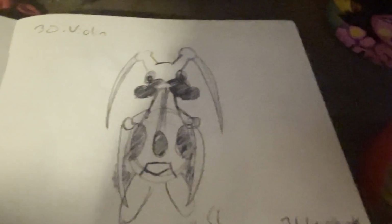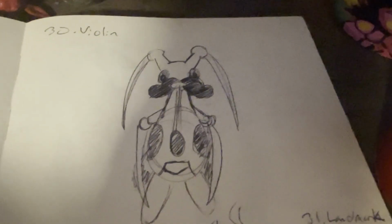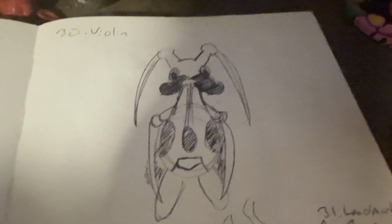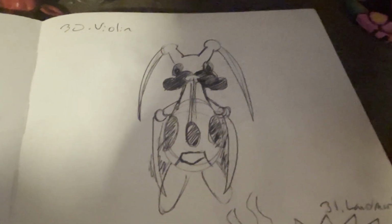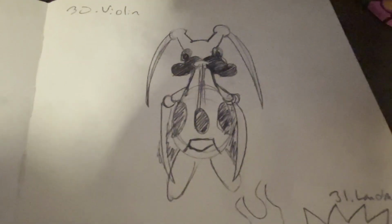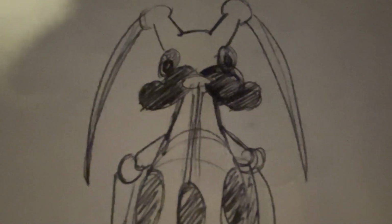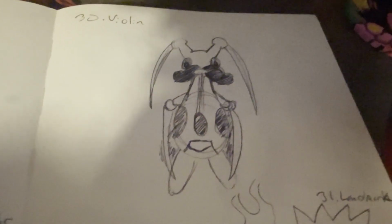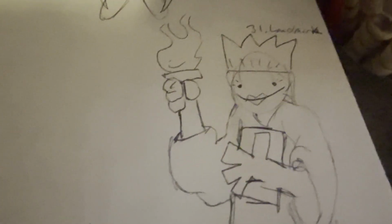Violin. Okay, so these last ones, I kind of cheated. I did these yesterday at the beginning of the day because I didn't have time to do them the other days. So for violin, I just drew Cricketune. And then for landmark, I drew the Statue of Liberty from memory, and then we have a banana for scale.